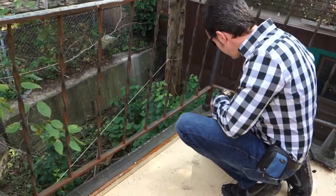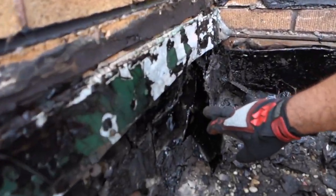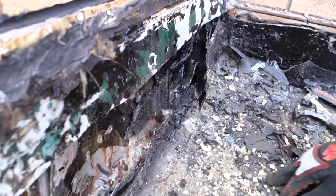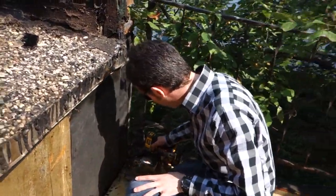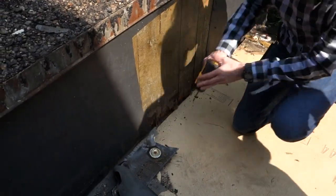Come over here and take a look at this. I bet you this is an indication of what this roof looks like up there. Look how many layers there are. Awesome. I couldn't be more excited about that. The roof is an onion, Chris. Oh, I know. Layers and layers and layers. It makes you cry.